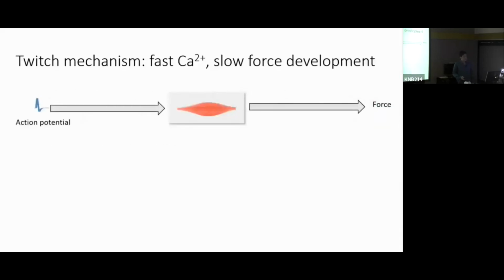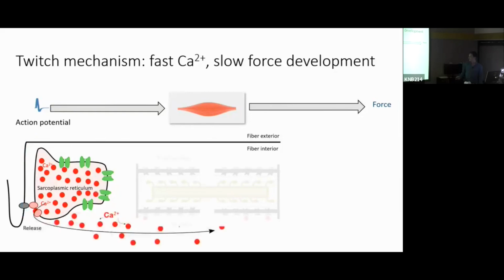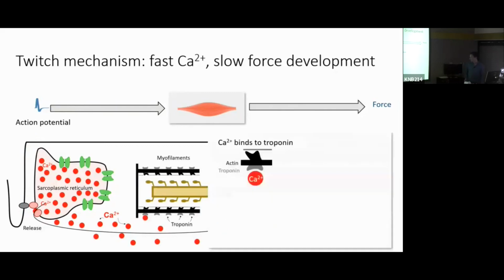All right, so let's consider the muscle as a system where an action potential is the input and we treat force as the output. Here is a schematic of the muscle where you can see the muscle fiber, and we can see an action potential that travels down the T-tubuli, and then when it hits these receptors, it triggers the release of calcium from the sarcoplasmic reticulum into the myoplasm, and then it can diffuse through the muscle fiber. And then, of course, it can interact with the myofilaments through its attachment to troponin.